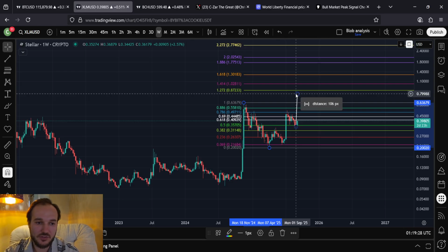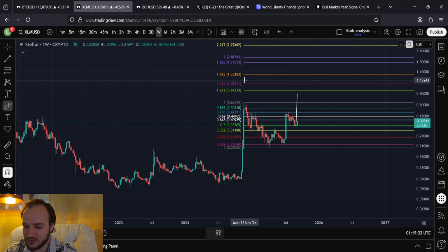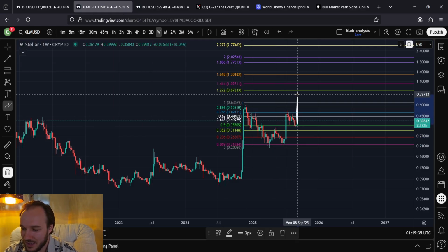Now, measure moves are just that. They're measurements of moves. They're ideas. They're not requirements. They're not prophecies. They're ideas. And this idea points to about 80 cents.